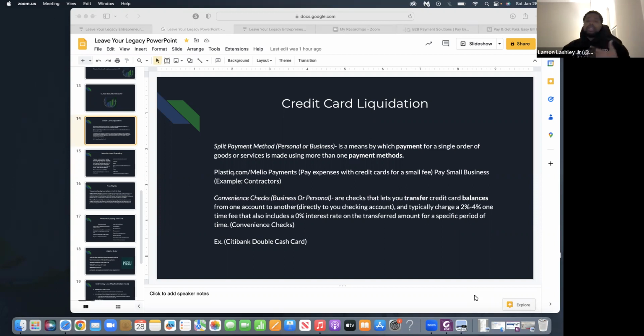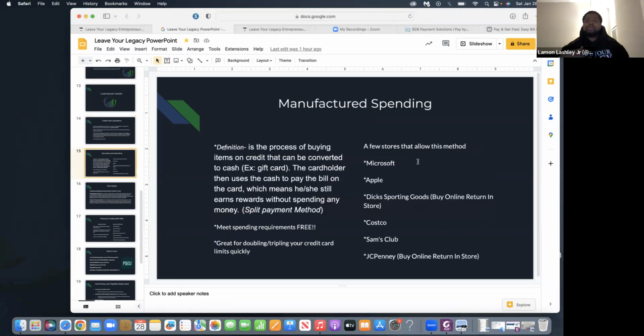Now, the third way in which we can liquidate a credit card is by using what's called the split payment method. This works on the personal side or the business side. It does not matter. Ultimately, we want to make a purchase and split the payment between our debit card and our credit card. So let's say we visit a local store. A local store may be Microsoft, Apple, Dick's Sporting Goods, Costco, Sam's Club, JC Penney. These are just a few, there are many more out there. But for example, let's use Costco.